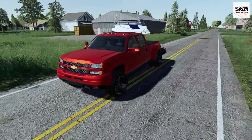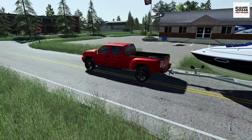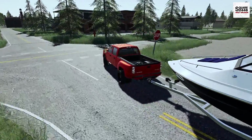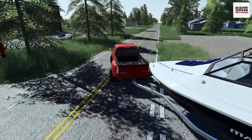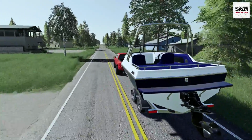This definitely looks great being towed behind the 3500 here. Now, I think since we are going for the first time, we'll just probably go the main road. That way we don't have darts and rocks hitting up here at the boat and putting any little dents or even scratches in it.